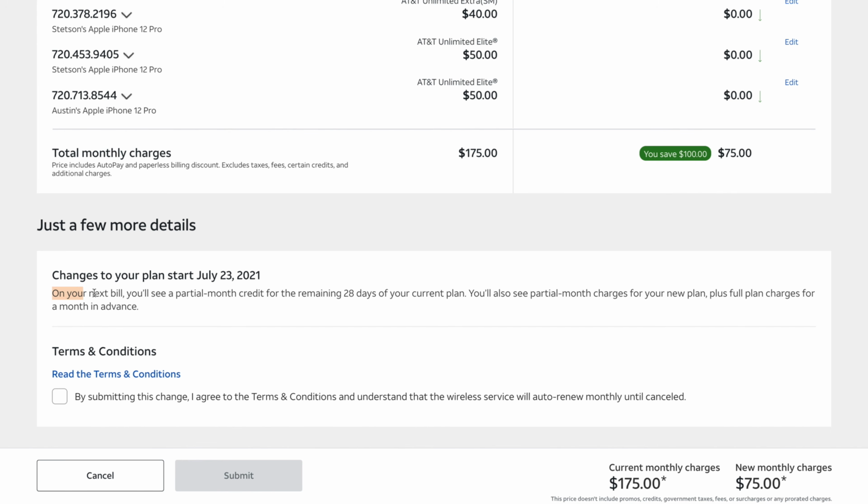AT&T says on your next bill, you'll see a partial month credit for the remaining 28 days of your current plan, and that's because my billing cycle currently has 28 days remaining, but this number will change based on when you decide to switch plans for you. AT&T also says you'll see partial month charges for your new plan, plus full plan charges for a month in advance. So I wouldn't recommend switching plans too frequently on AT&T because you are paying for that month in advance, but it is possible and the changes do take effect immediately.